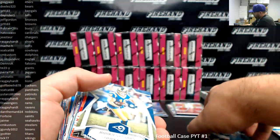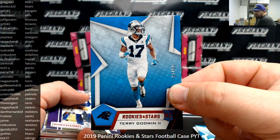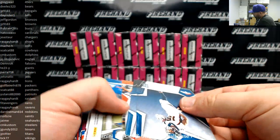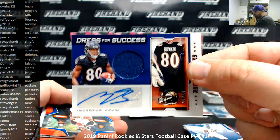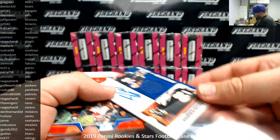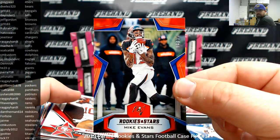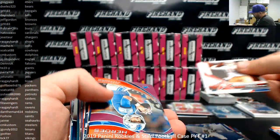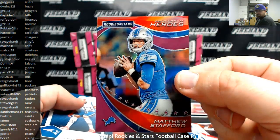There's a Dwayne Haskins rookie. Terry Godwin, the second, number to 99 for the Panthers. Panthers going to Scat Cat 88. Miles Boykin, dressed for success, jersey auto to 99 for the Ravens. Ravens belong to Reggae Hart. Number to 35, red foil, Mike Evans. Tampa Bay Bucs going to Rubber Clits. Matthew Stafford, Great American Heroes, number to 35. I think it's a purple version. Detroit Lions going to Reggae Hart.